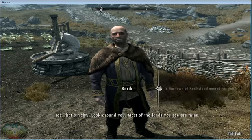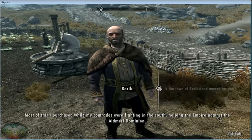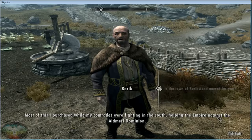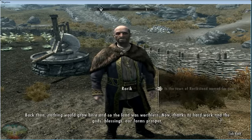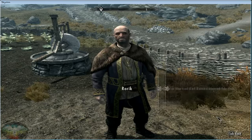Is this town named after you, obviously? Yes, that's right. Look around you. Most of the lands you see are mine. Most of this I purchased while my comrades were fighting in the south, helping the Empire against the Old Merry Dominion. Back then, nothing would grow here, and so the land was worthless. Now, thanks to the hard work and the gods' blessings, our farms prosper.